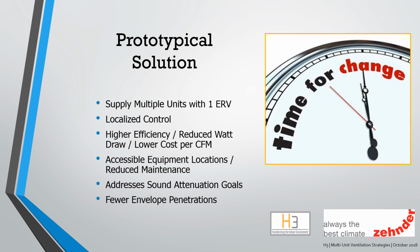We've been researching other options that address a number of these issues. This new strategy revolves around using a single HRV to serve multiple units. For example, let's say we supply 3 back-to-back occupancies with one larger HRV. This still provides localized control. It improves efficiency as well as significantly driving down initial costs. 3 smaller low-efficiency HRVs are more expensive than one larger high-efficiency HRV.